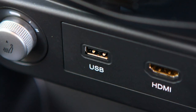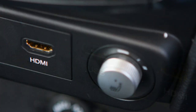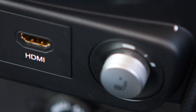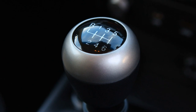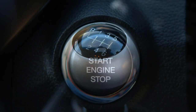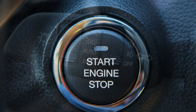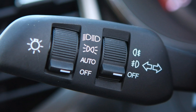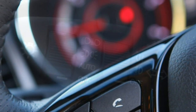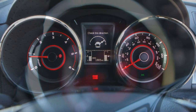The SsangYong Tivoli XLV is based on the top spec version of the Tivoli SUV, called ELX, so you get a huge kit list. Standard SsangYong Tivoli XLV SUV equipment. Let's start with the seats, which are leather all round, like the steering wheel and knob, and heated in both the front and the rear. The driver gets a height adjuster too. There are also chrome interior door handles and stainless steel kick plates in the front doors, and privacy glass in the rear.